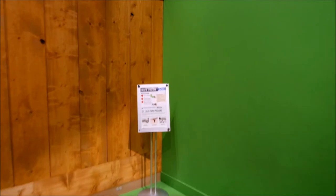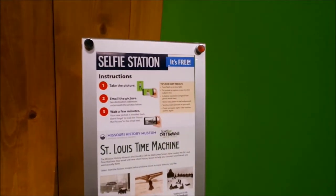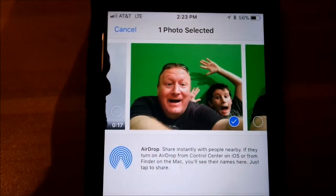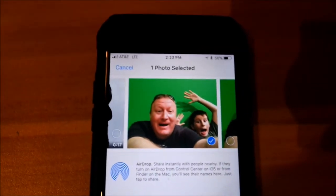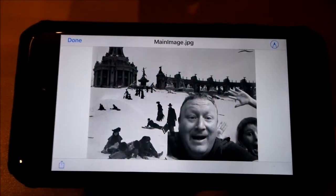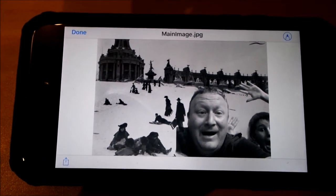Let's do the selfie station. We gotta take a picture, email the picture. All right, let me do this. All right, we just took our picture, and now I'm going to email it and see what happens. All right, our picture just came off. It looks like Caleb is half cut off there.